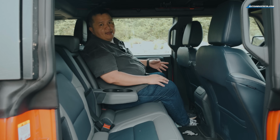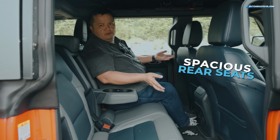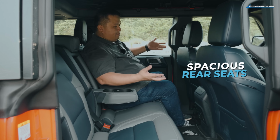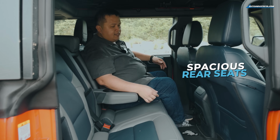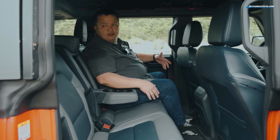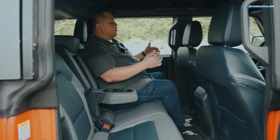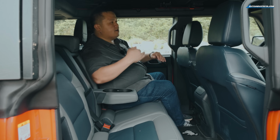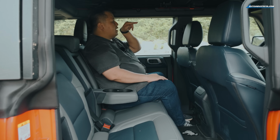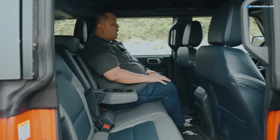The space for my height, I'm 168 cm or 5'6", it's actually okay. Of course, I'm a bit bigger with the weight and all that, but for someone like me, it's pretty comfortable. The seat cushioning is nice. The thigh support, if you're taller, maybe not enough, but still, it's a nice back seat. You do have kind of like theater seating here, meaning the rear is higher than the front, so I can look over the headrest here depending on the setting of the driver.